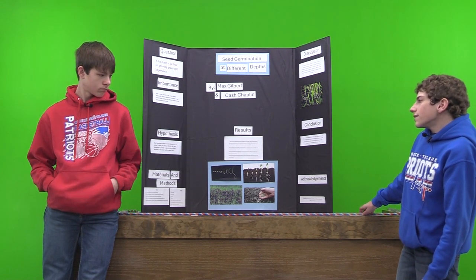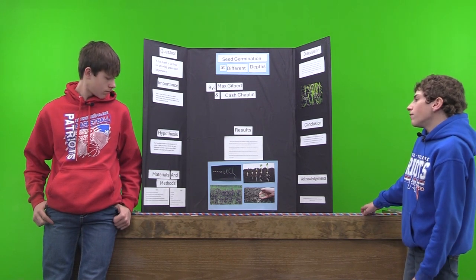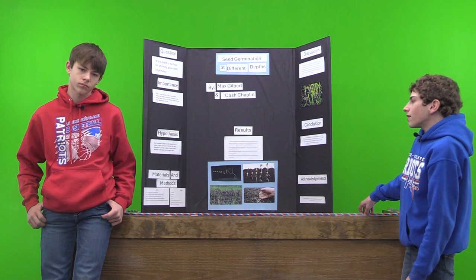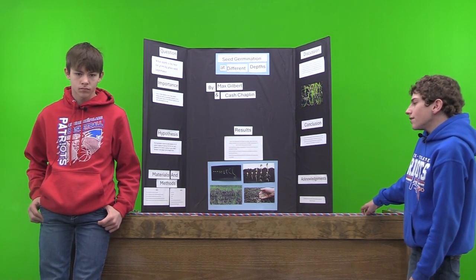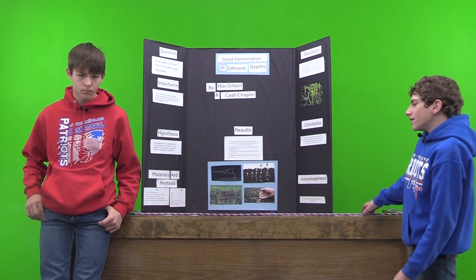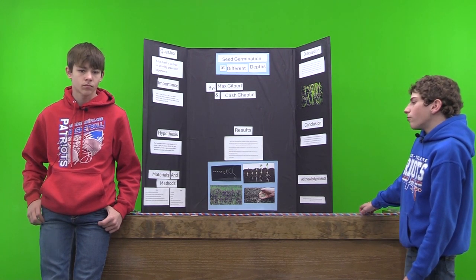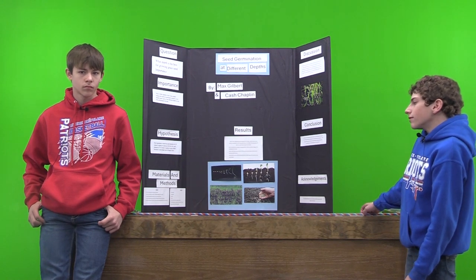Our hypothesis is that the seed planted at 0.25 inches is going to come up first, but the seed planted at 0.5 inches is going to grow faster because it has deeper and stronger roots. Our materials and methods: we got our soil to plant the seeds in, then we got two seeds at different depths, which were 0.25 and 0.5 inches. And then we watered them the same amount every single day.